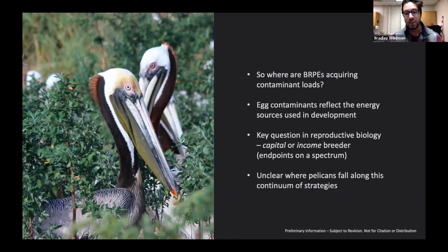But it's also important to note that these are 2 endpoints on a spectrum. So on one hand, you have capital breeding, and on the other hand, you have income breeding. But in reality, most individuals fall somewhere in between purely capital or purely income. And it's unclear where along the spectrum pelicans fall, but I'm going to consider both capital and income sources.